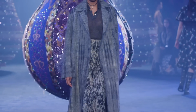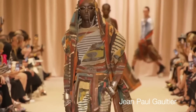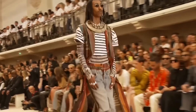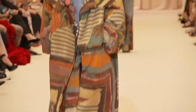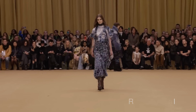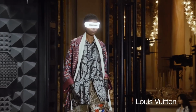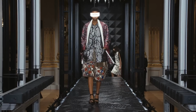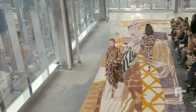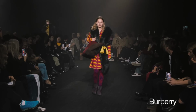Here we have Jean-Paul Gaultier with the outfit itself being collected from so many different patterns, so it's a pattern clash all together, like a mosaic of it. We also see some of these in Roberto Cavalli, having a mosaic. Louis Vuitton had 3 different prints all together. Interesting combination. Ulla Johnson had very cool print mixing, very natural, but very boho.